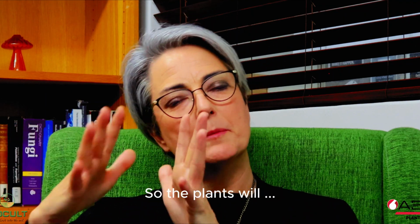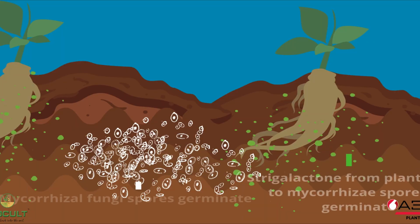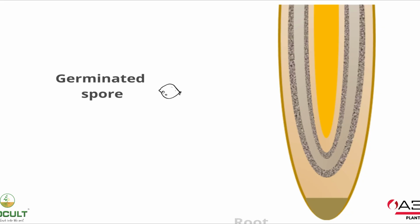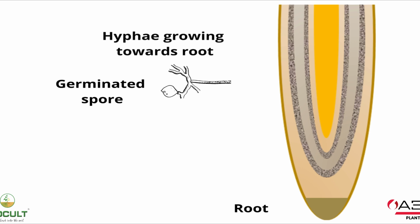So the plants will excrete a hormone or a molecule called strigolactone into the soil environment, which is a signal molecule for the fungus to associate with the plant. It will grow towards the plant, and then it will excrete its own signal molecules to the plant to indicate that it needs to switch off their little alarm system right there so that they can associate. They will go up to the root, and then they form this big foot-like structure, and we call that the hyphopodium, which means fungal foot.